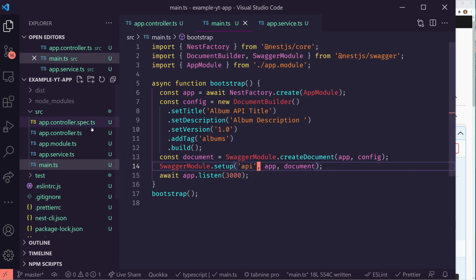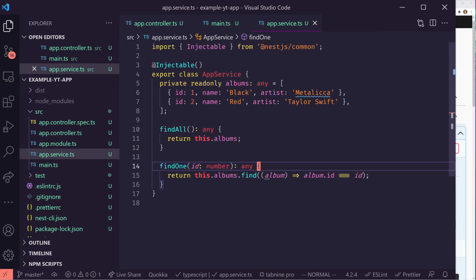So you remember I created this service here, and I didn't have any types or anything in here. So it might have been kind of weird. We have this findAll and findOne, and they don't have any types, and also this albums doesn't have a type. So let's create those types.